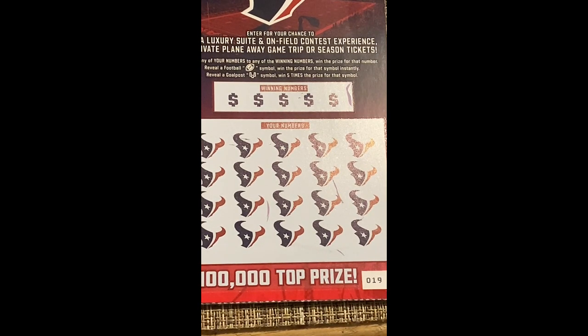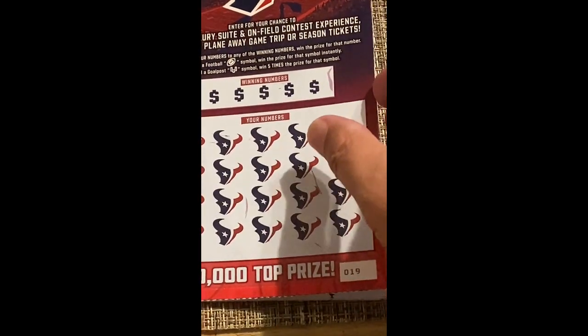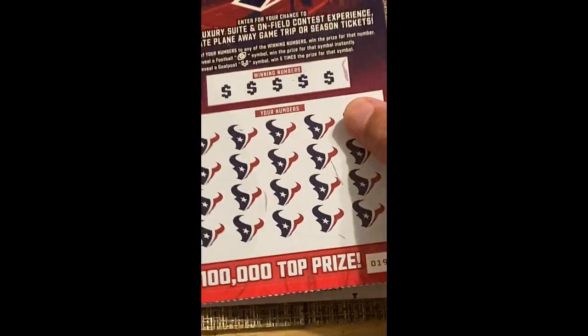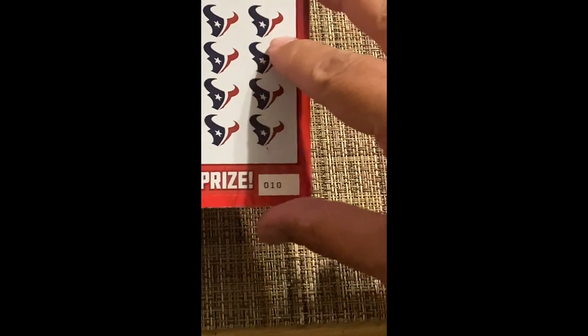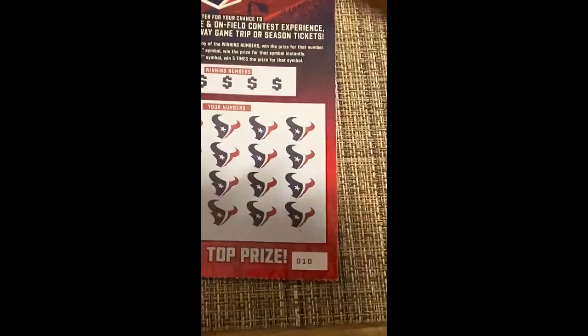This time I've got $5 Houston Texans scratch-off tickets. As usual, we're looking for footballs or goalpost symbols. We're trying to match our lucky numbers. I've got tickets number 10 through 19. That's the way we're gonna go. Let me get these all separated.